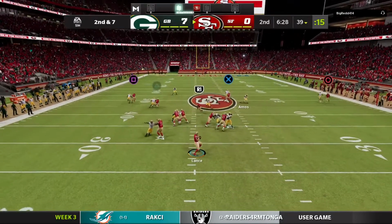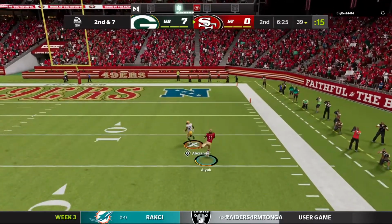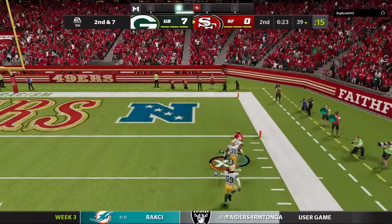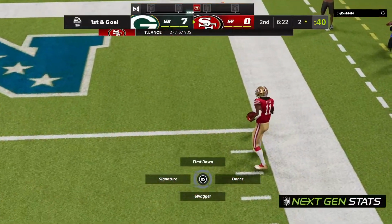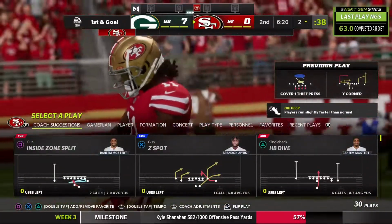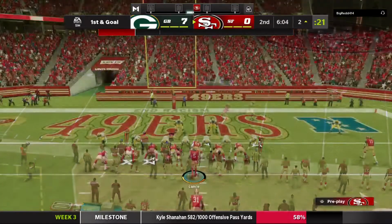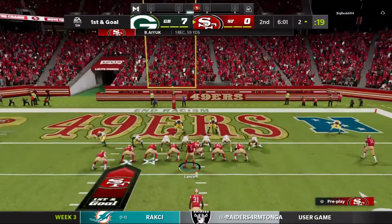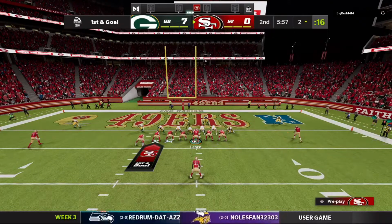Now Lance. He'll fire this deep for Aiyuk. Oh, this is taken in. It's complete. And oh, so close as he takes it all the way to the 2-yard line. Well, for Trey Lance, not only was he the youngest quarterback in the 2021 draft class, but many say he had the strongest arm too, and he showed it off here.